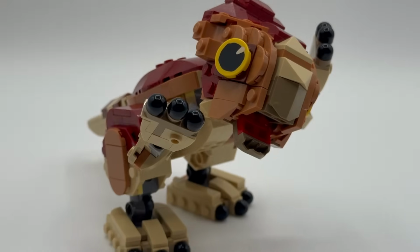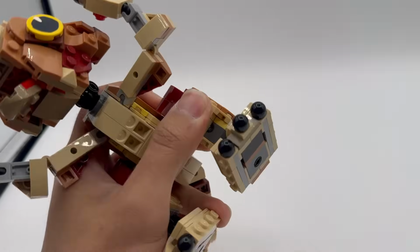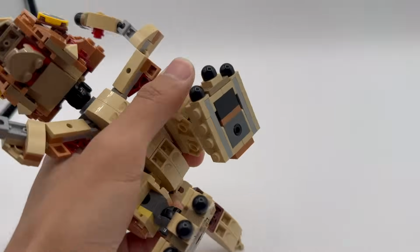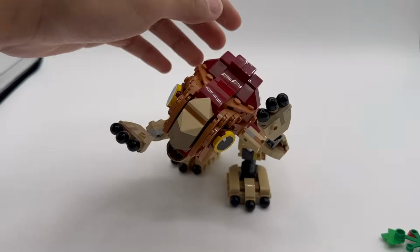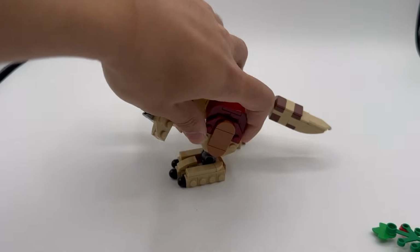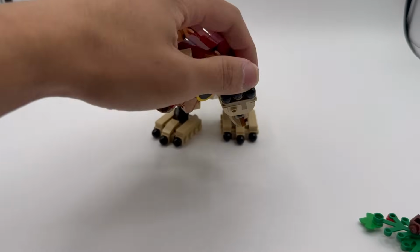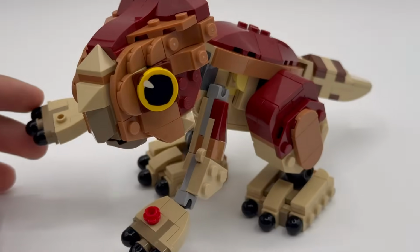Maybe it would have been nice to actually splay the back legs out because they're pretty much just fixed in a vertical position the way it is, but honestly, for a set this small, I can't complain that much. And it does come with 339 pieces, so $28 for this is actually not that bad, although I do miss the original price of $25, which is really what it should be. But now let's take a step back and take a look at the wave as a whole.